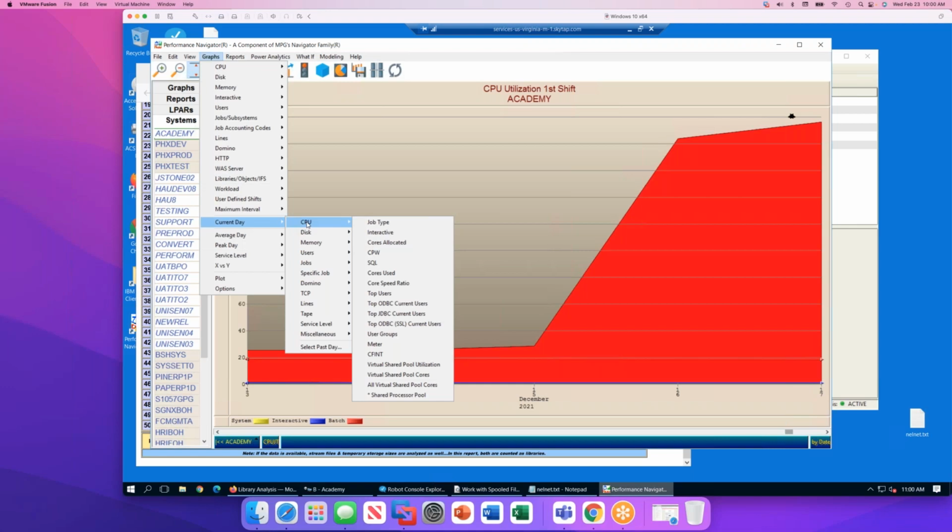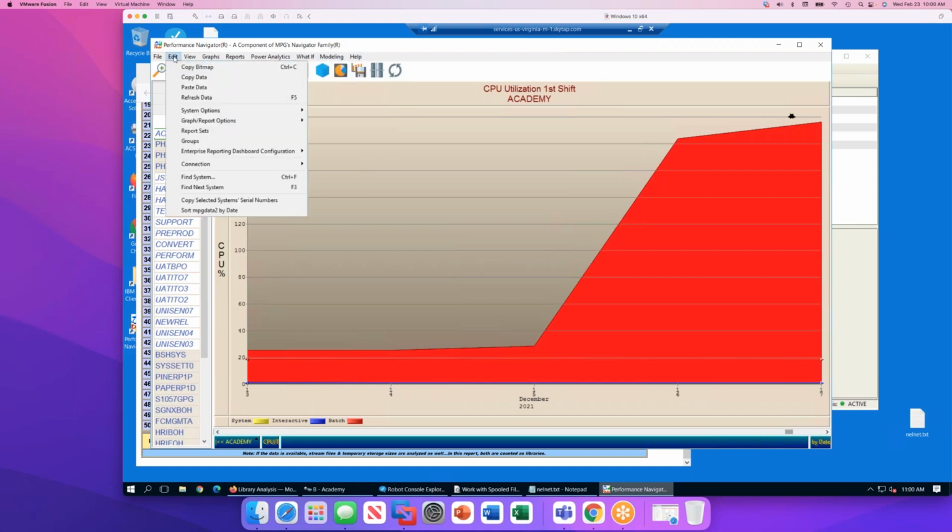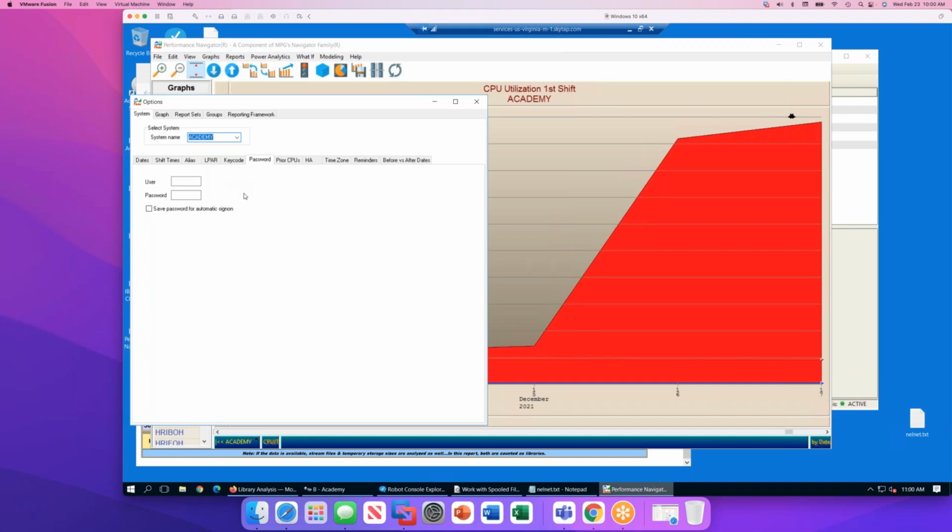So we have a password question in here. How to change the password in the GUI, my password. Great question. And I was going to mention that when Amber was talking about automation. So when you automate something through the GUI, through the Windows Task Manager, we're going to have to log in, right? So you can come over here to System Options and Password. So this is where we can save your user ID and password. We do encrypt it. So on your PC, it's a file on your PC, but the password is encrypted.